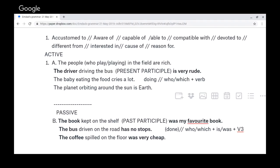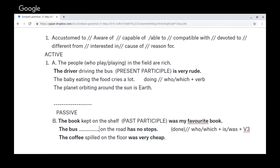Will you ever make a mistake? Because this is very important for your reading blanks. Participles, they will have a blank like this. I'm pretty sure they'll have a blank here. And then you'll have to put the answer here. The bus dash on the road. Do you know you will put driving? I'm 100% sure. But it's wrong, isn't it? It has to be driven. Is it clear? All right.